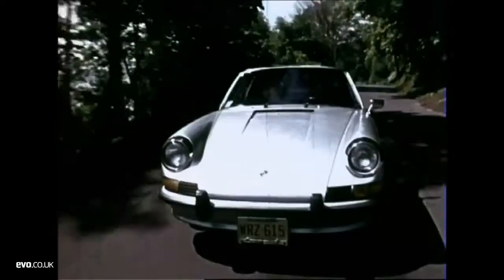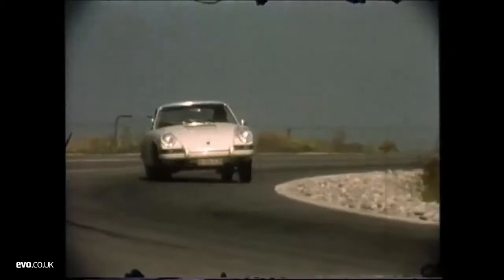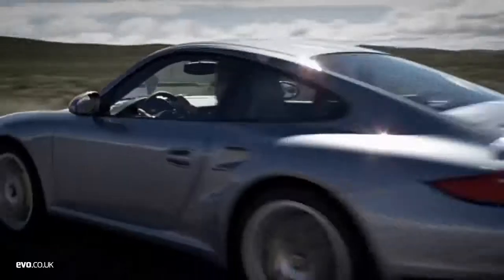Now that might sound like airy-fairy crap to some people, but generations of 911s have been defined by their weight distribution, their fantastic steering, and the challenge they present to the driver. That's why we love these things. Of course, on track, some of that raw detail is less important.